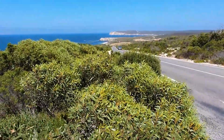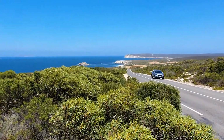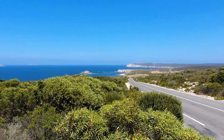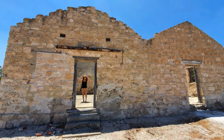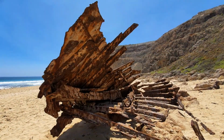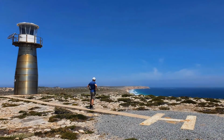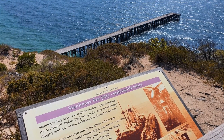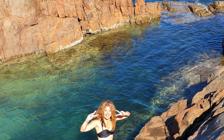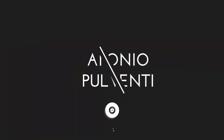Join us as we explore the Innes National Park at the bottom of Yorke Peninsula in South Australia. We're going to be exploring the historic Innes village, the Ethel shipwreck, Cape Spencer Lighthouse, West Cape Lighthouse, the historic Stenhouse Gypsum mining jetty, the beautiful Shell Beach rock pool, and some wildlife along the way.